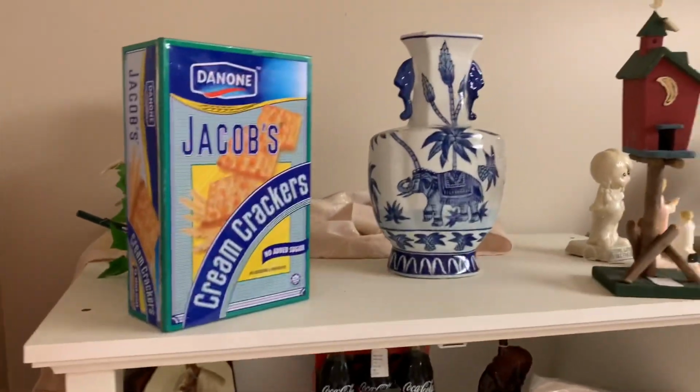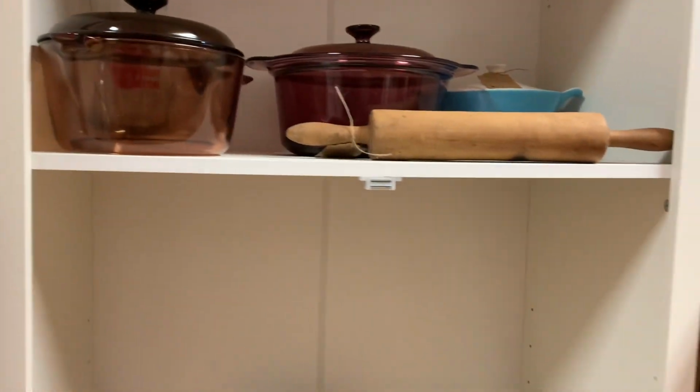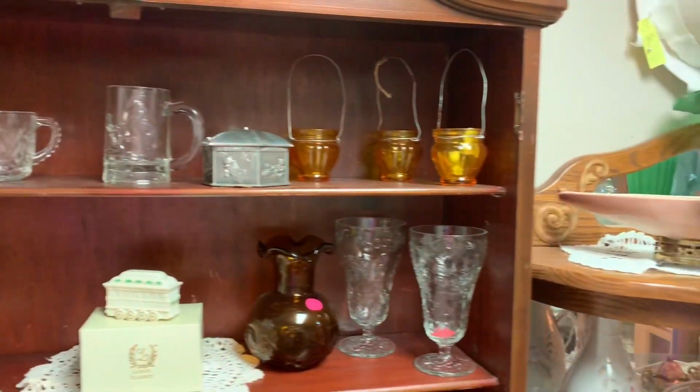This is Joanne's room. She's in the process of bringing items in. She's got a lot more coming in. So I just want to give you a walkthrough and kind of show you the kind of things we have to give you an idea of what we carry here.